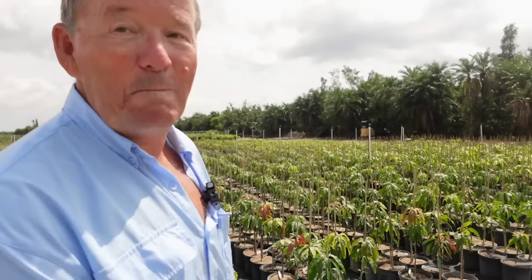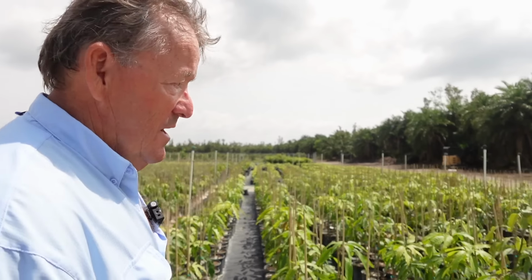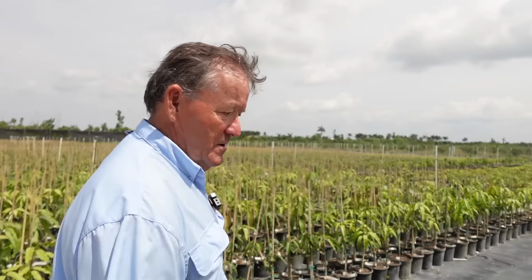Do you want to keep walking? Sure, it's good for the camera. Do you work with any nonprofits? If people want a donation of trees, do you do anything like that, charity work? As of yet, no. I've never been requested to do that. Is that something you'd be open to? Oh, yeah, why not? You've got to help each other in this world. Sure, getting the word out about mangoes.